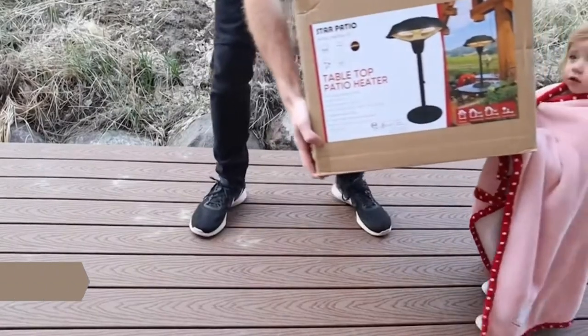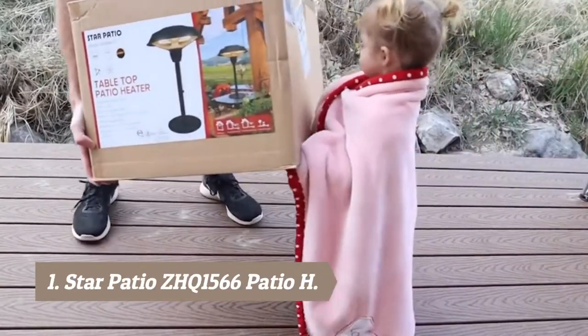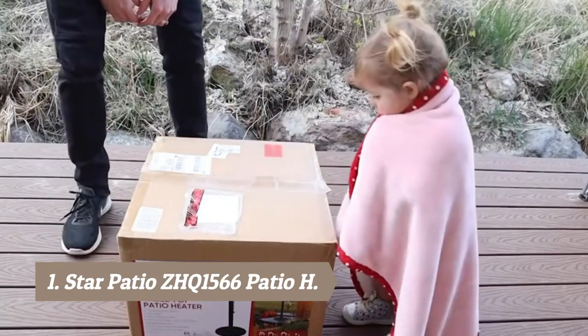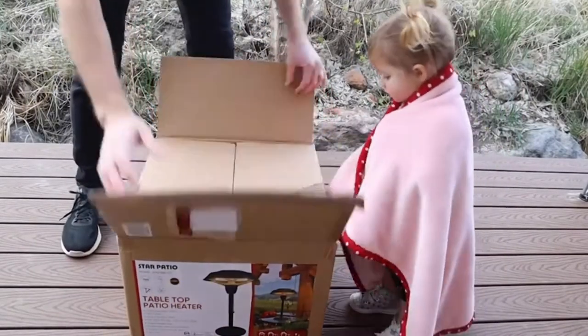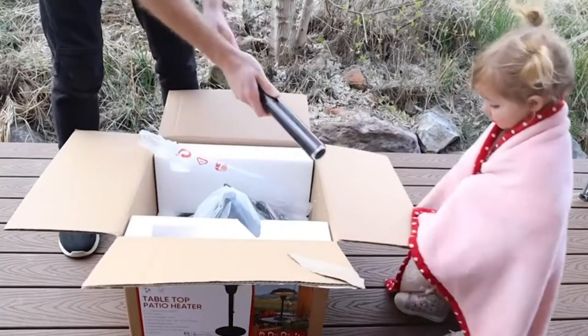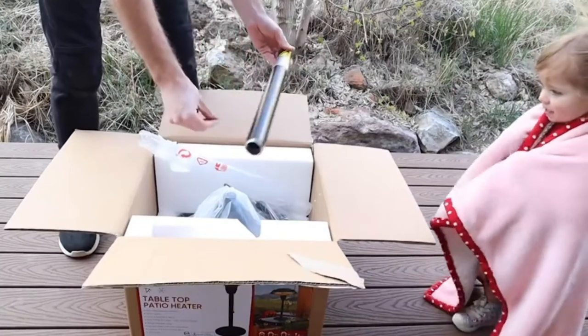Okay, come this way. Help me. Help me. Okay, can we set it down? Thanks. Can we open it? Okay. You want it? Okay, here you go. I got my blanket. Oh, you gotta hold your blanket.